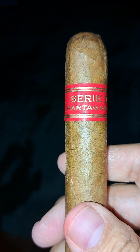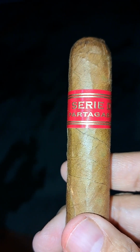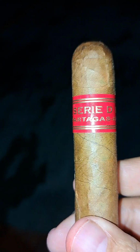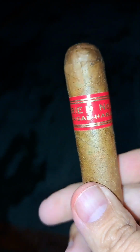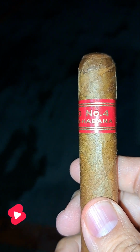So this is the cigar. Partagas bands are typically red and gold. The name of the cigar is Partagas Serie D number 4. You can see it's from Havana, Cuba.